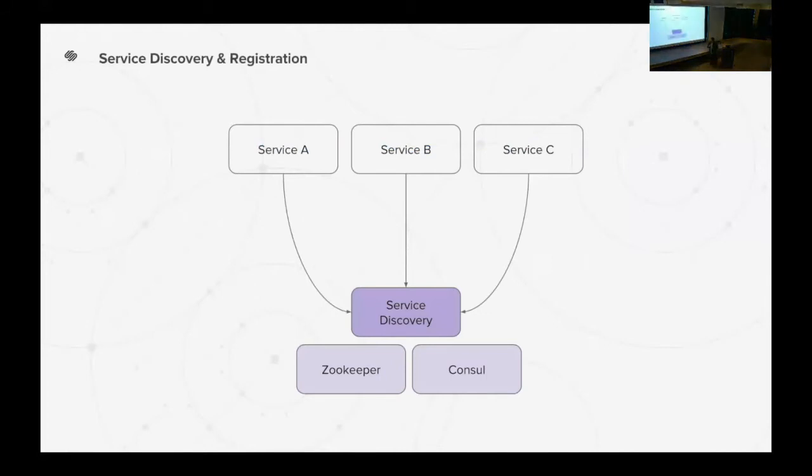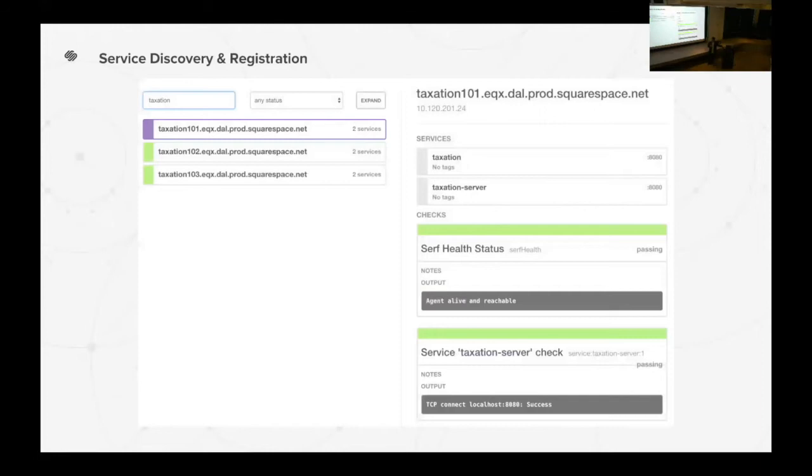The next one is service discovery and registration. So if I am a service and I come to life, how do I register myself and tell the service discovery mechanism that I want to receive traffic? So we embedded this into the core framework, where if you're a service A and you come up, you know how to tell the service discovery mechanism, I want to register myself as part of this fleet of servers. And again, we have support for Zookeeper and Consul. So in this example, we're using the Consul-based service registration. We have the same taxation service, and you can see in the Consul UI that it's running a check against localhost 8080 for that specific server, and it responds successfully for that health check endpoint, and Consul says this node is alive and it should be able to receive traffic.